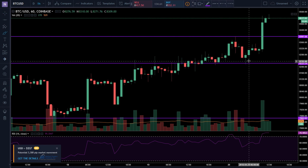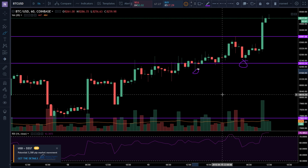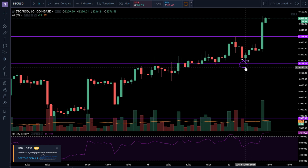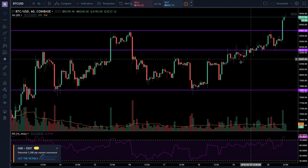I was a little concerned here that I might get stopped out if it broke down into the 8,170 range, which would be the break of this high. And that's not what I wanted to see, and this one as well. So there I would have been stopped out, but that did not happen. We actually did stay above the 8,200 support, and we had a bounce off that, and then we ripped up through the resistance, guys. And that completed the ABCD pattern for me.